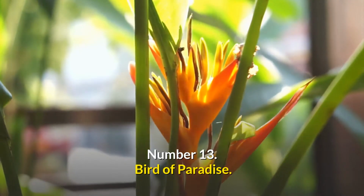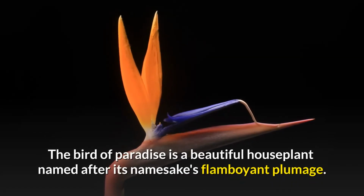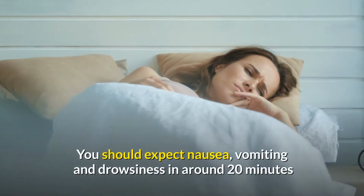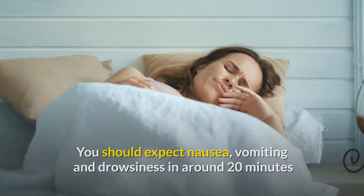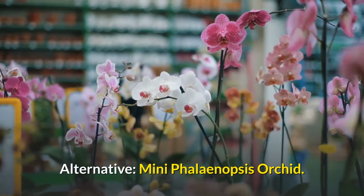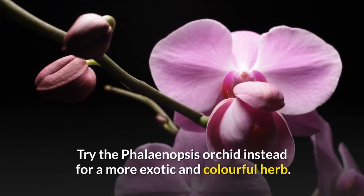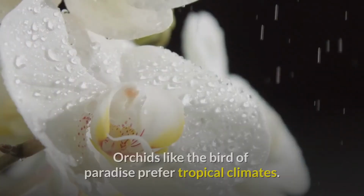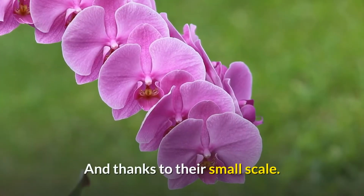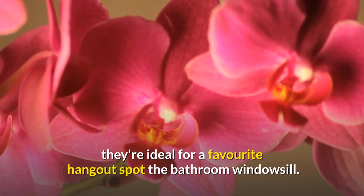Number 13. Bird of paradise. The bird of paradise is a beautiful houseplant named after its namesake's flamboyant plumage. You should expect nausea, vomiting and drowsiness in around 20 minutes if your dog finds it enticing enough to eat. Alternative: mini Phalaenopsis orchid. Try the Phalaenopsis orchid instead for a more exotic and colorful option. Orchids, like the bird of paradise, prefer tropical climates. And thanks to their small scale, they're ideal for a favorite hangout spot, the bathroom windowsill.